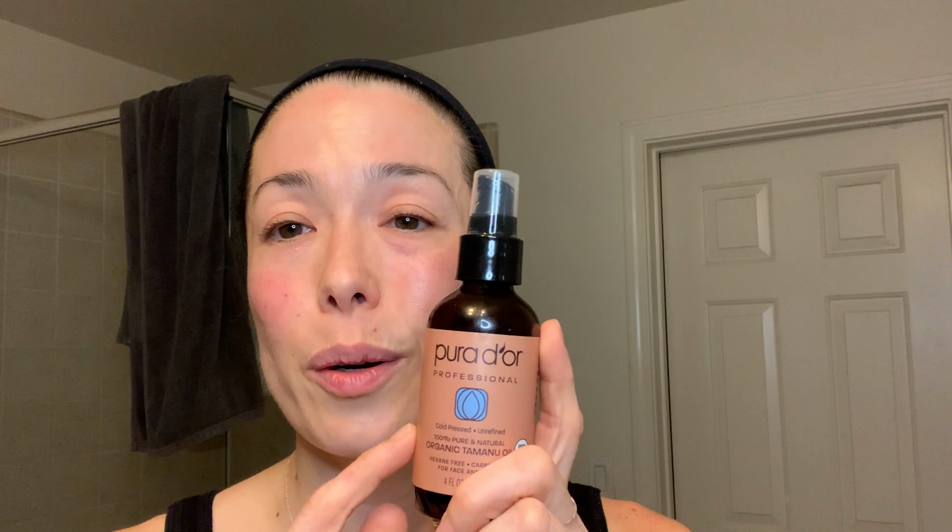If you have a product like this, this is more oleic. This is tamanu oil. I mentioned this in a previous video. Love this stuff. And with a product like this, you can just do spot treatment. You don't have to rub it all over your face. Just keep that in mind. So a couple other products that are great: rosehip oil. It's linoleic. It's very hydrating. So again, spot treatment if you have oily skin.